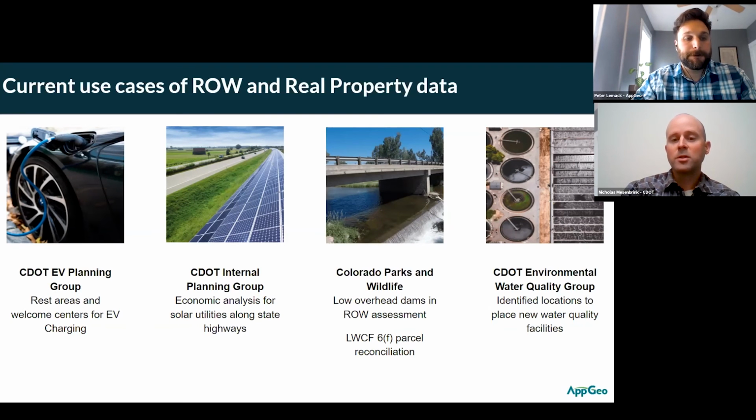On the environmental side, we've been working with another sister agency of ours to use the data for low overhead dam analysis in right-of-way and Land and Water Conservation Fund parcel reconciliation. The last one is the environmental water quality group, who has used the data, again at a high level, to identify possible locations for new water quality facilities. Next, please.